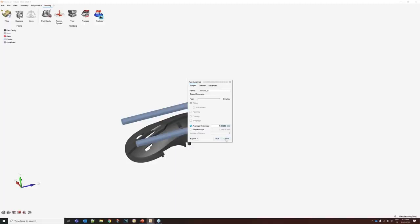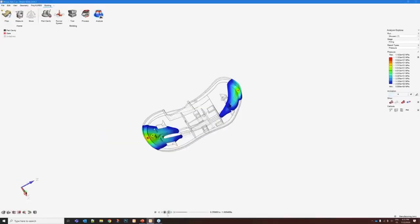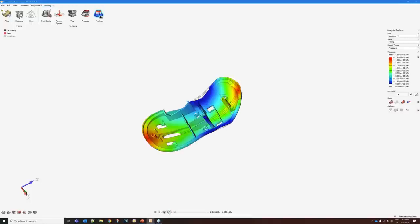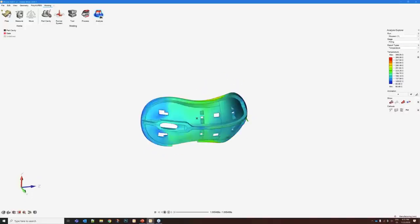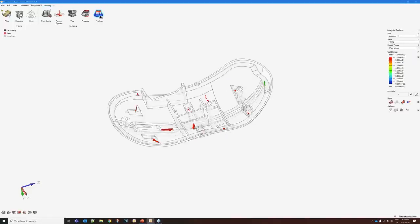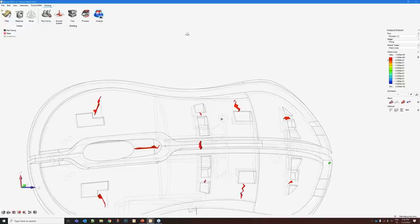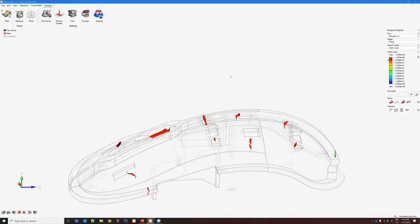By hitting the run button, the simulation will start, and I will show you the result of the filling of this part by using these two gates, for example. So I have two gates, so of course we'll have some weld lines in the center that may not be convenient. I can check the temperature during the filling, so the temperature distribution looks quite nice, the material is not too cold. But if we see again weld lines or air traps, that could be a problem to have a weld line right in the center of this rib that is supporting the force that the user is applying on top of the mouse. So that is not convenient.